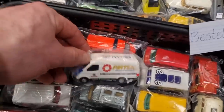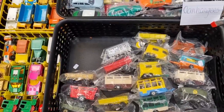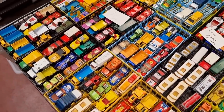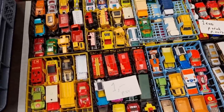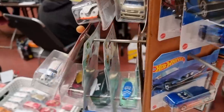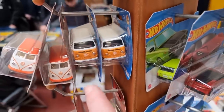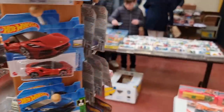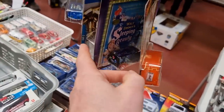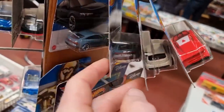This is actually pretty nice that everything is well packed. I like that. That means someone is taking care of his stuff. If you find a green one, buy it. Very hard to find, I've heard. Good one, full tempo, I like that.